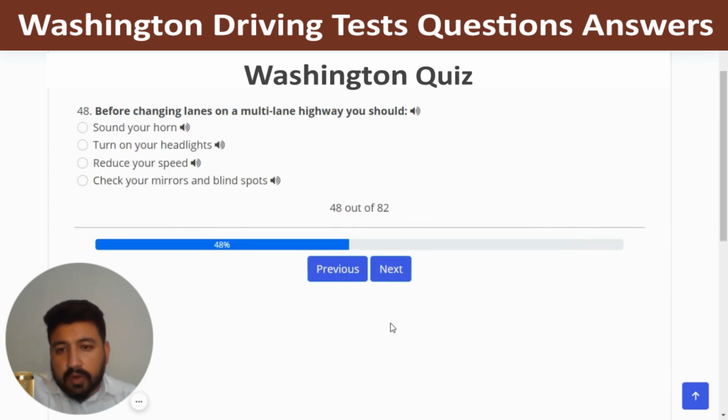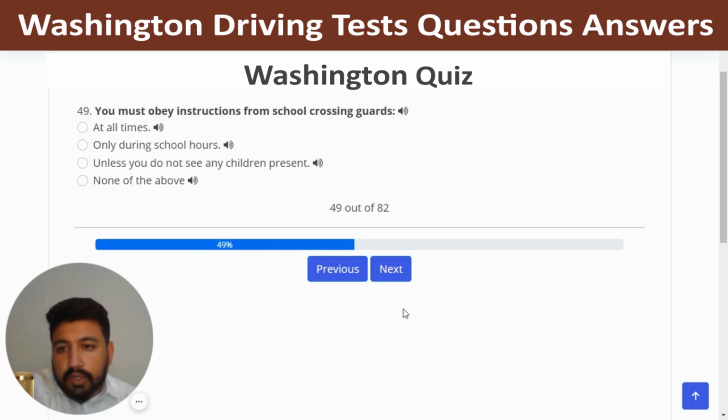Before changing lanes on a multi-lane highway, you should check your mirrors and blind spots. Fourth one again. Next. You must obey instructions from school crossing guards. The right answer is at all times.